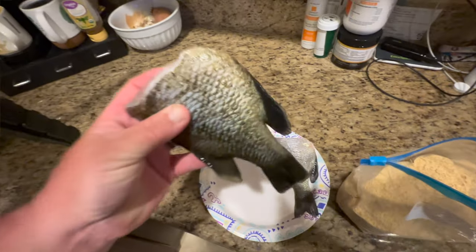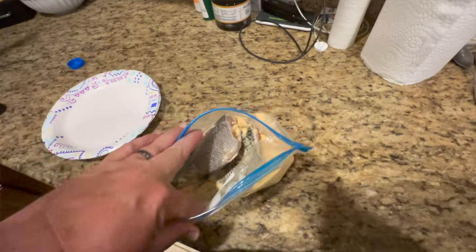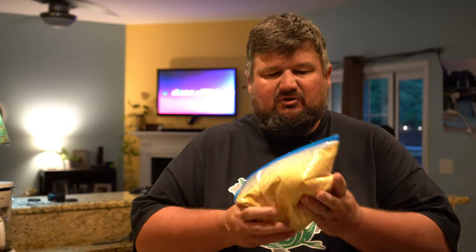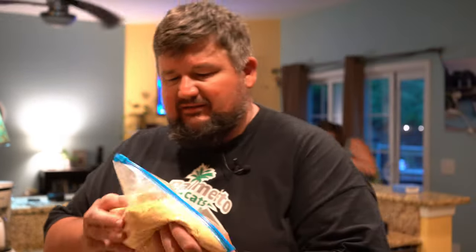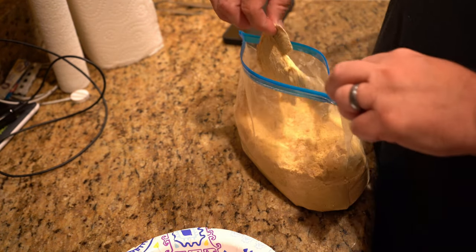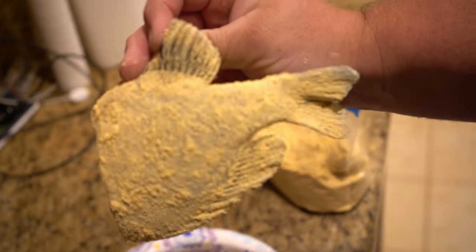Okay, the fish are drying off. Look good. I didn't clean them in the sink, because this is kind of how they would be out in the water. Okay, the fish are going in the dredge. I'm just going to zip this bag up and shake them up real good. Make sure that fish fry gets in all those little crevices. I also gotta make sure that the fish don't poke a hole in the bag, because that would be a mess. Oh yeah, that looks good. Nice and coated.